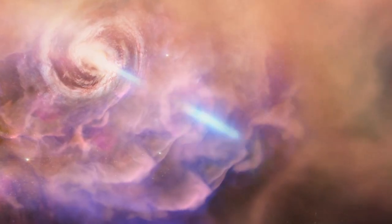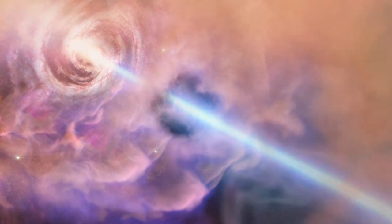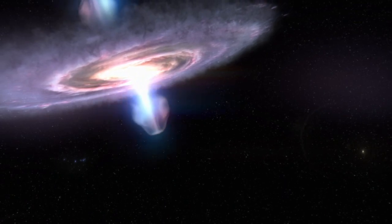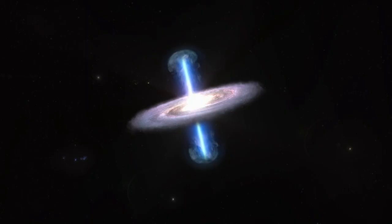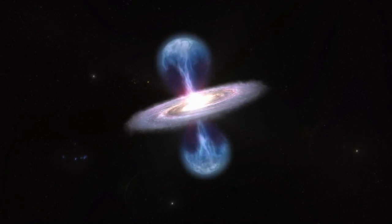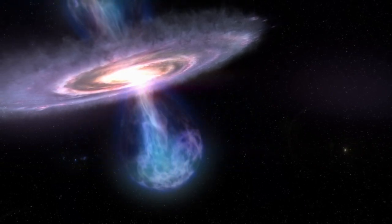Those jets plow through the galaxy initially at near the speed of light. And as they do so, they can wreak havoc or sculpt the evolution of the galaxy that they're propagating through. Sagittarius A star's jets blasted gas out of the galaxy, creating the scars we see as the Fermi bubbles. Now, whatever caused those jets seems to have turned off. It's not happening anymore, and we're seeing sort of the leftovers of them.